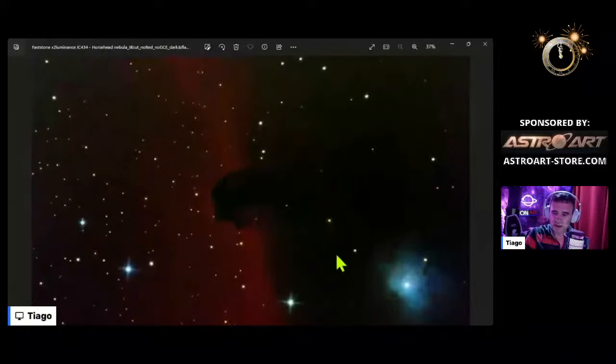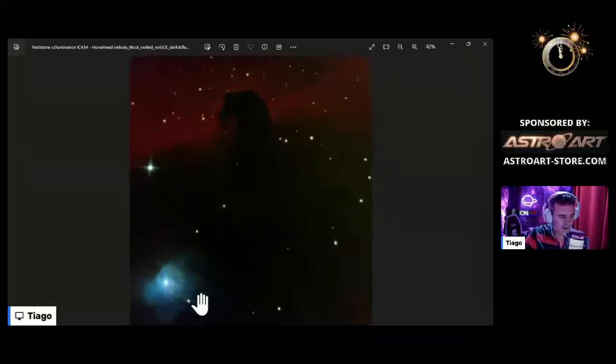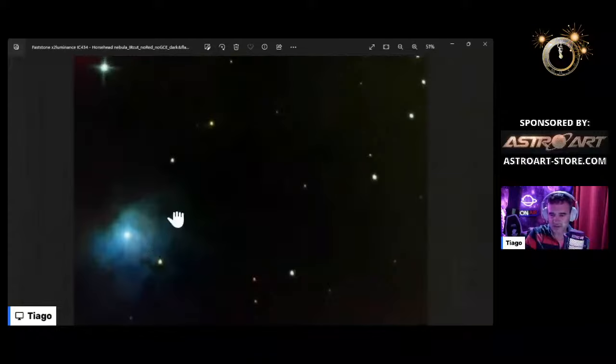And here it is, the Horsehead Nebula, here with the head, and this NGC also. This NGC is very beautiful. You could frame both, and I think it's always a good option. This is a beautiful nebula. It's very similar to the one that we captured in the last live stream, the Casper nebula.